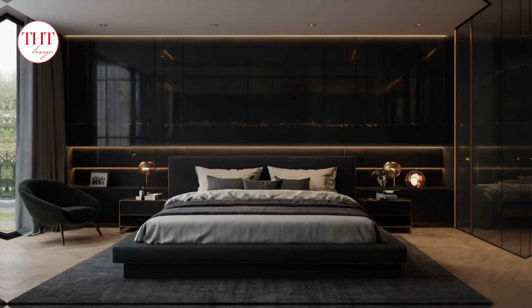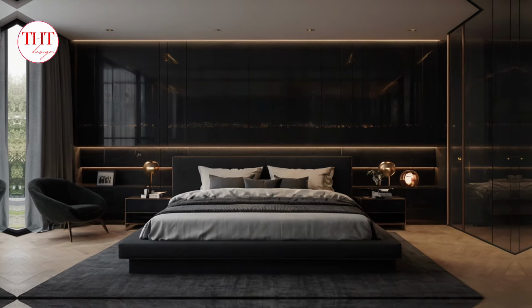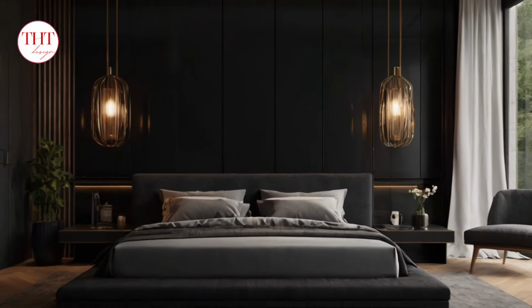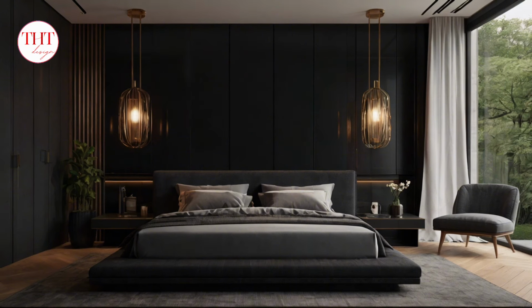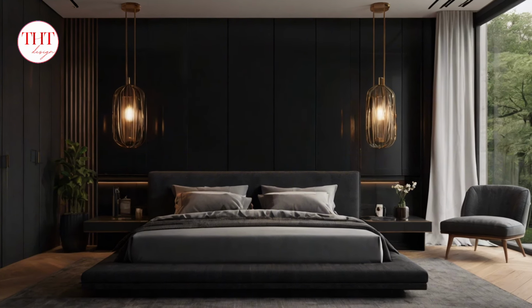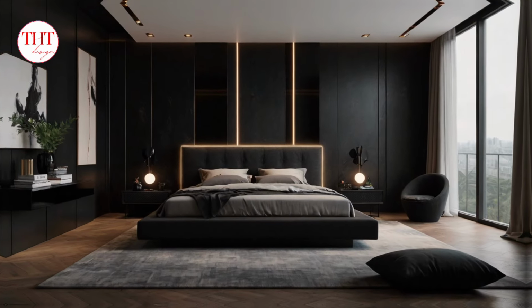Why embrace black in your modern bedroom? A modern black bedroom design offers a unique and surprisingly inviting space. Here are some reasons to consider this bold choice. Sophistication and drama. Black creates a dramatic and sophisticated atmosphere. It instantly elevates the look of your bedroom, making it feel luxurious and grown up.